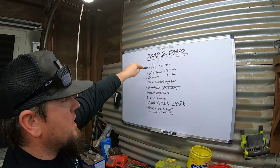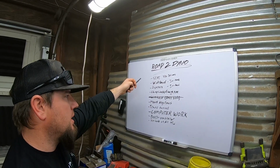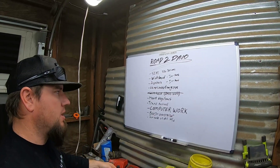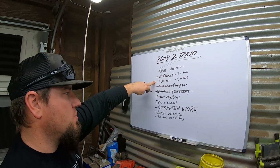So passenger seat, obviously the driver's seat's in. Passenger seat's getting delivered tomorrow. That'll get installed quick and painless. Wideband, we already have it in hand. It's an Innovate, very simple digital wideband. That'll get installed. Injectors we're installing tonight, have those in hand as well.